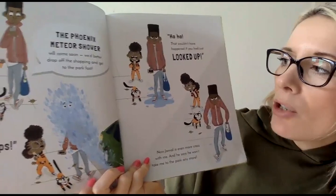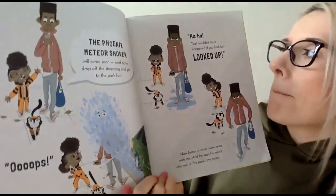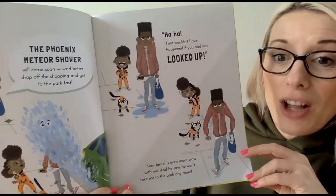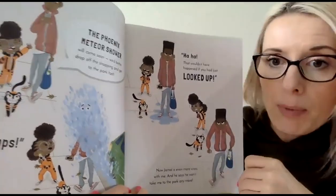The Phoenix meteor shower will come soon. We better chop off the shopping and get to the park fast. Oops. That wouldn't have happened if you just looked up. Now Jamal is even more cross with me, and he says he won't take me to the park anymore.